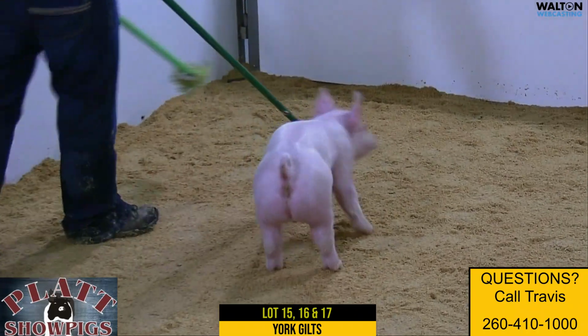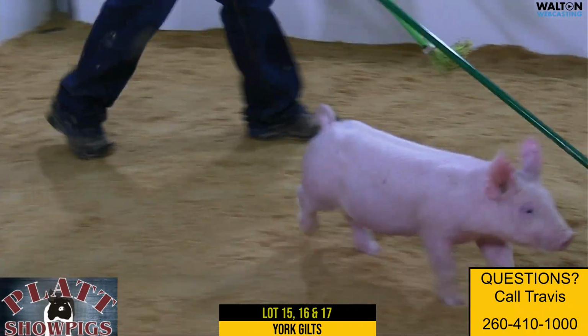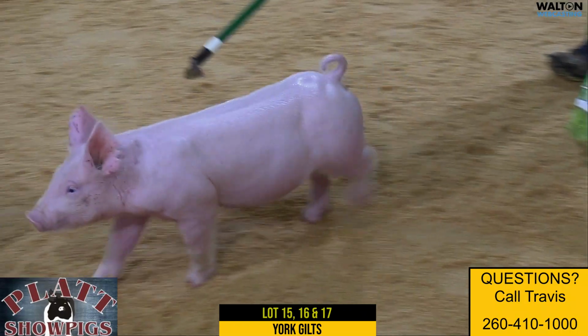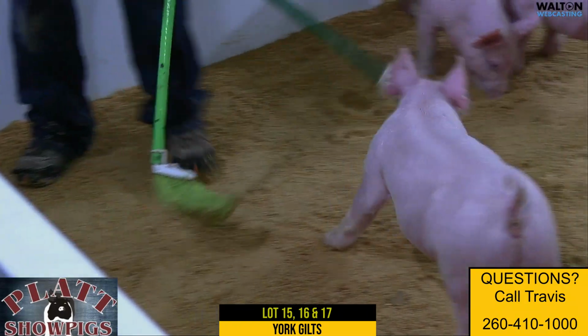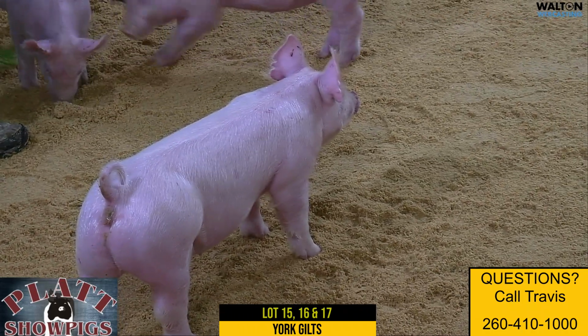Proportions are good. She's long enough. She's not too long. She's not a short, squatty one by any means at the same time. Muscle, body, bone. We think that gilt's going to be awfully, awfully good. Excited to see where she lands and how she ends up this summer.